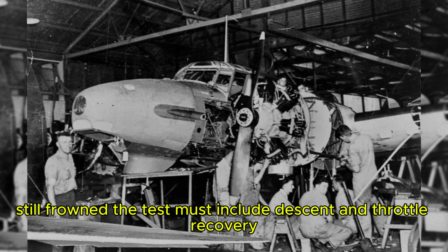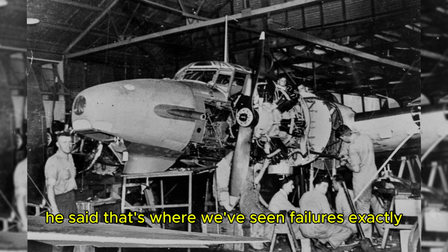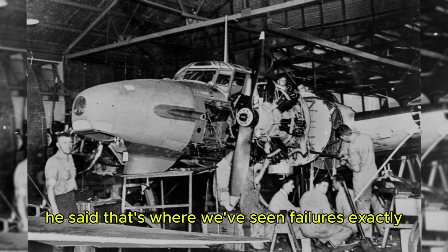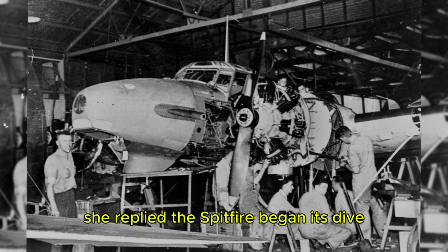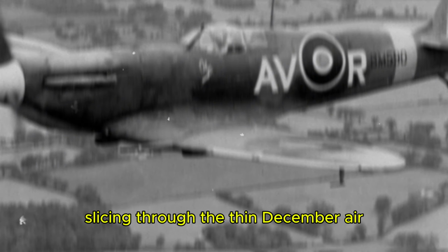"The test must include descent and throttle recovery," he said. "That's where we've seen failures." "Exactly," she replied. The Spitfire began its dive, slicing through the thin December air.